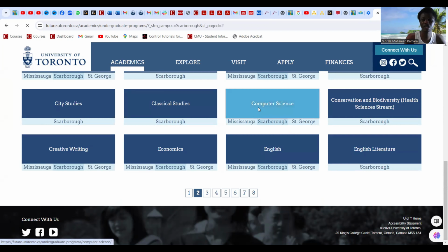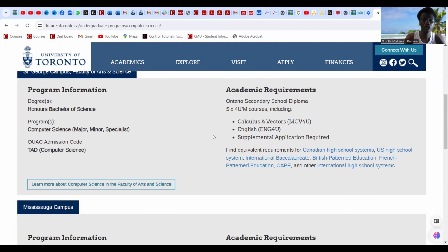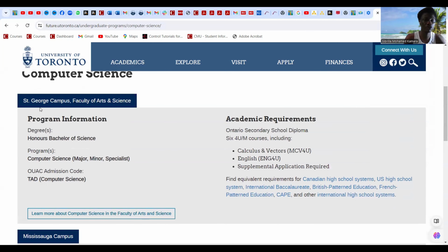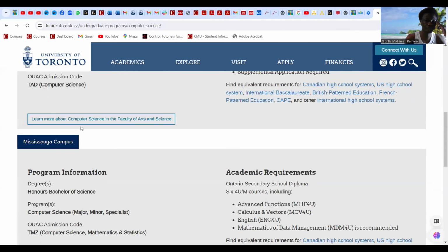So let me just say computer science. Now if you click on computer science, maybe you will know what you need. Academic requirements: Ontario Secondary School Diploma or 6-4, or courses including calculus or vectors, English, supplementary application required. So it depends. This may be for international students, of course, you will see academic requirements. Okay, this is for St. George campus, Faculty of Arts and Science, Honors Bachelor of Science, Computer Science, that's the program.